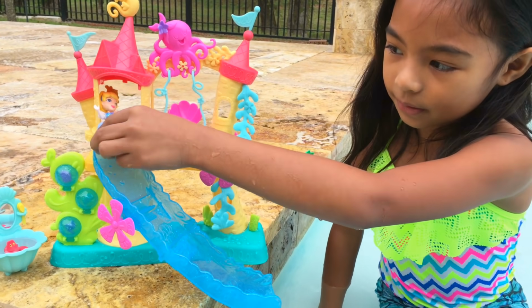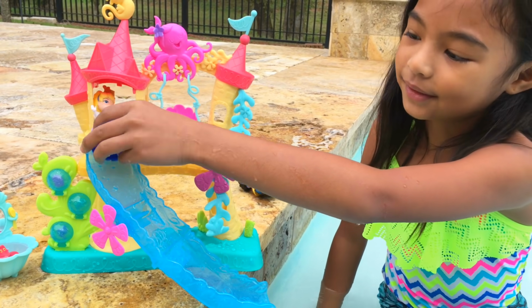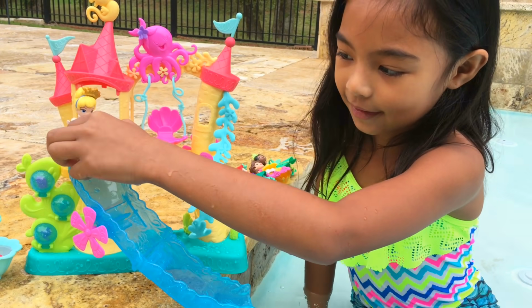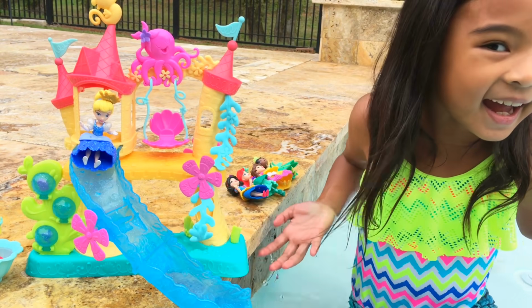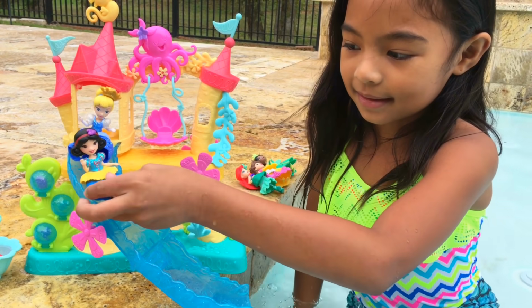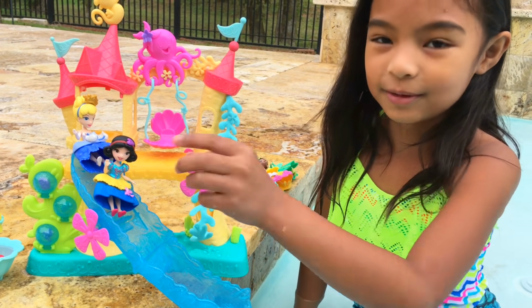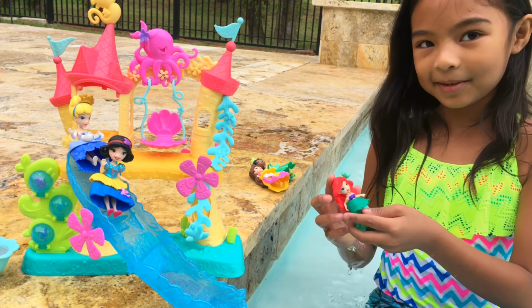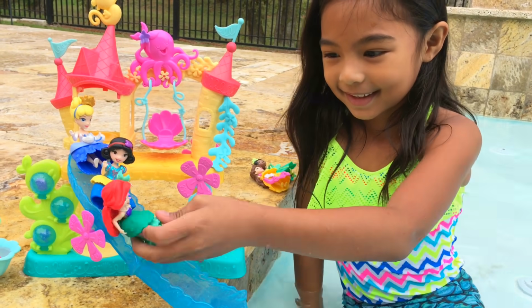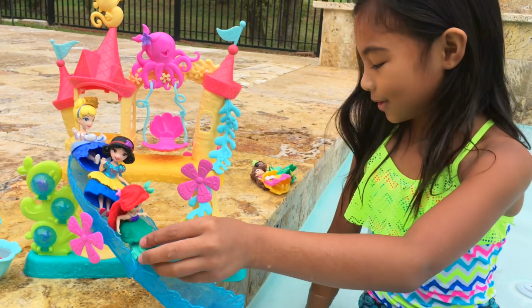So first, Cinderella. Wait, let's make her sit though. So she'll be standing like this. Ooh, she's like, I don't know. Next is Snow White. I hope she doesn't fall. Next is Ariel. She's in the middle because this is her whole playground. So here. Oh no, she's gonna fall.